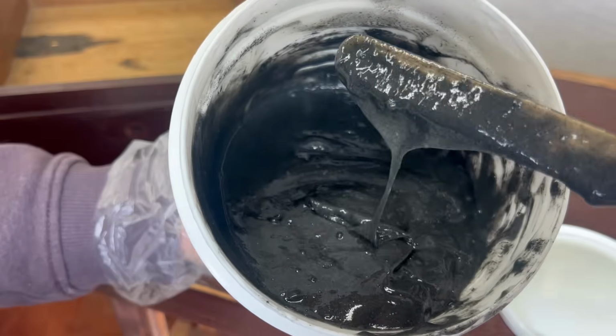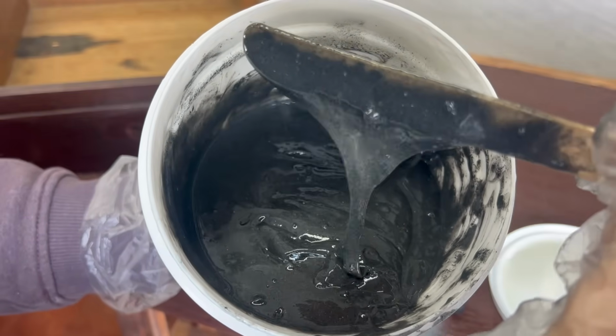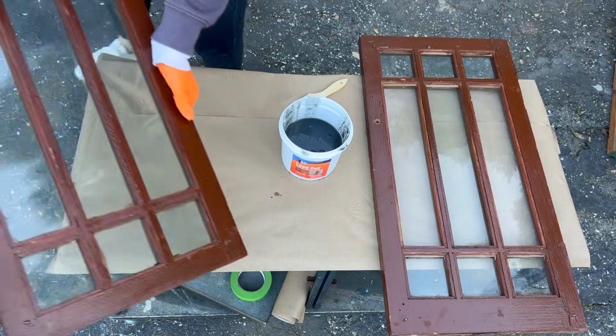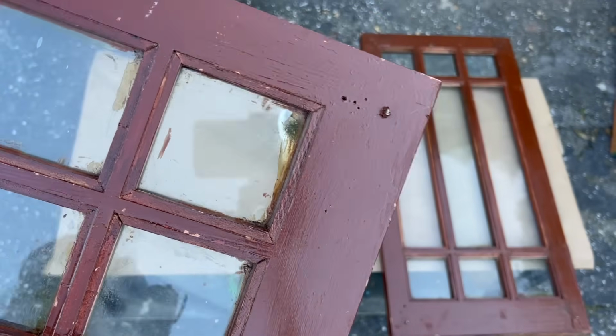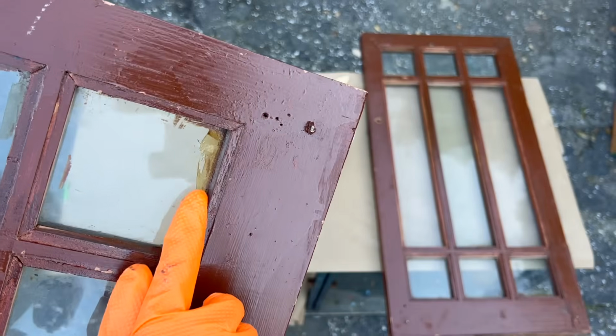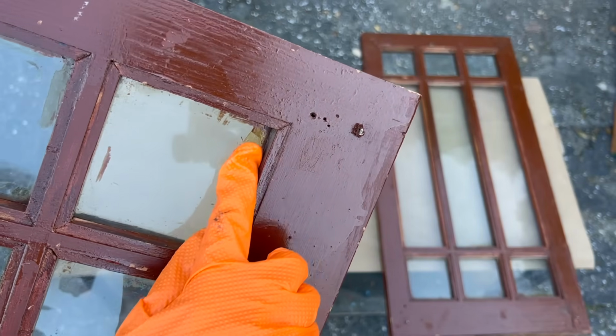You just add that packet of lead stabilizing powder and then stir until it kind of looks like this silver gray slime. More evidence of our not very fine finish. You can see how that old stain was slopped right over onto the glass. How long has that been sitting there, I wonder?